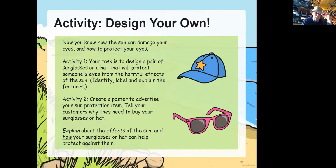Your activity two, then, is to create a poster. That's one option. See the wide-brimmed hat? But you could actually have something more sporty if you wanted. Create a poster to advertise your sun protection item. Tell your customers why they need to buy your sunglasses or hat. Now, your why really needs to explain the effects of the sun and how your sunglasses or your hat can help protect them.